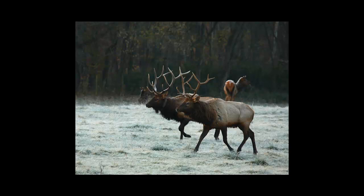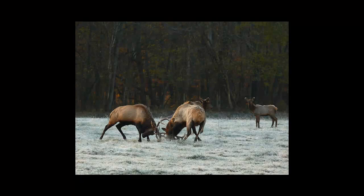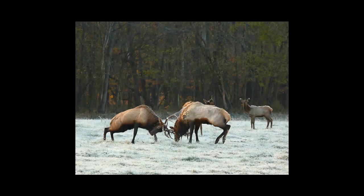This can continue for a minute or two before they finally will pivot very suddenly and lock up. As you can see in this instance, this was shortly after they pivoted, and the bullfight goes on from here. Now this differs from sparring.